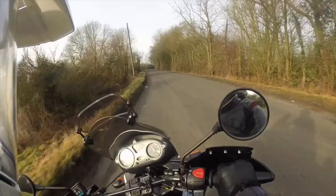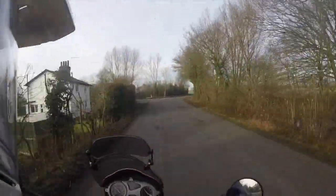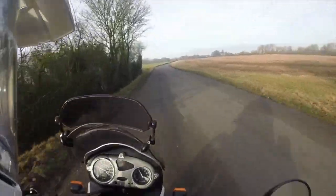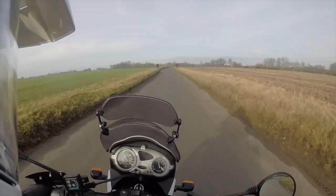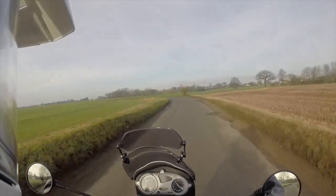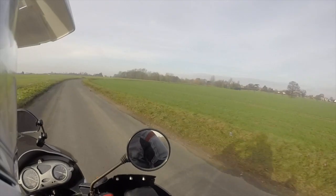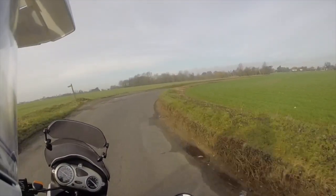Yeah, popular little road. What more can I say? If you've got any questions, then please feel free to ask in the comments. I've covered the sun visor is very good, better than the one in my previous helmet. That was always a bit thin and a bit difficult to see through. There was a bit of distortion.